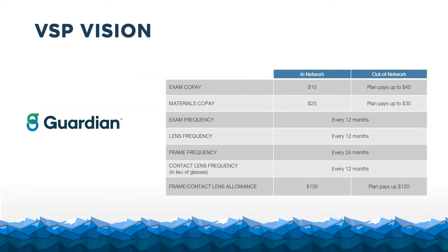Vision insurance is also through Guardian. You have a $10 copay for exams and $25 for materials. You can get an exam every 12 months, new lenses every 12 months, and new frames every 24 months. Guardian will cover up to $150 for your frames. If you go out of network, you will be paying more because Guardian pays less.